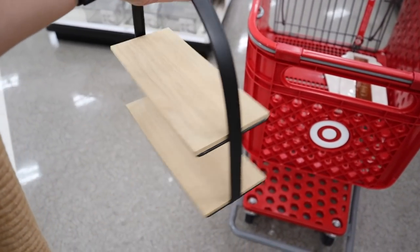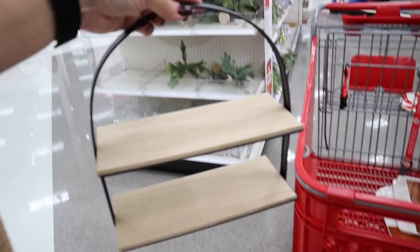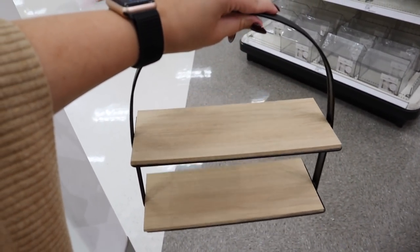You could do a cocoa bar and put like those little collectible bottles that I showed you earlier. It's a good size from the like second shelf up. I think it'd be a little bit trickier to find items to put on the bottom, but this is adorable. People always go crazy for these.